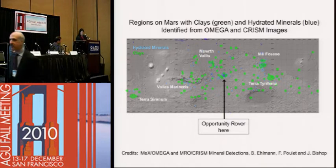Good morning. I'm going to be talking about using orbital spectrometers to map hydrated minerals on Mars in order to gain information about geochemical environments on the planet. Hyperspectral imagers such as CRISM and Omega have been collecting light reflected from the sun across hundreds of wavelengths in the visible and infrared region. CRISM is the Compact Reconnaissance Imaging Spectrometer for Mars on NASA's Mars Reconnaissance Orbiter, MRO.